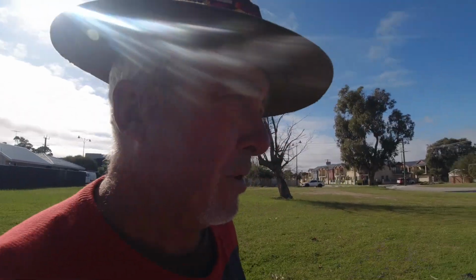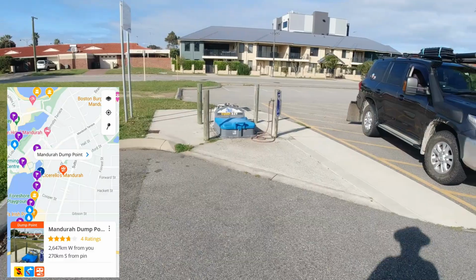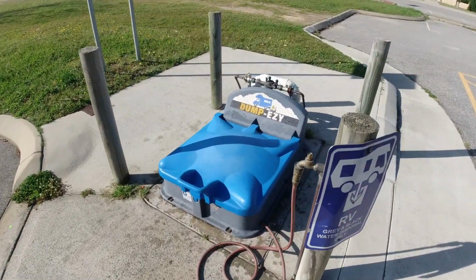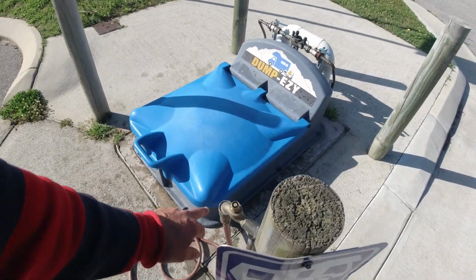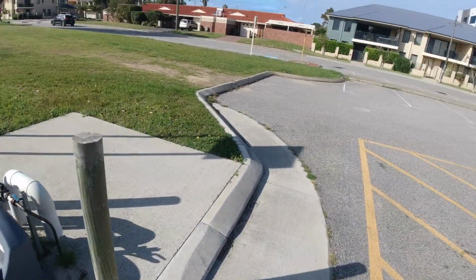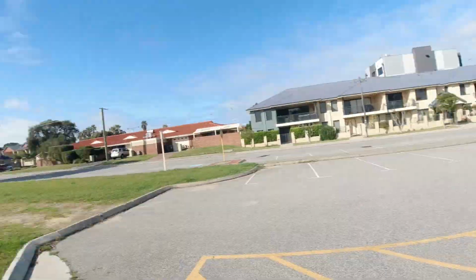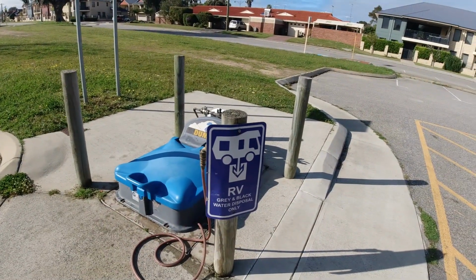This is the dump point in Mandurah. It's pretty good. It's central. The only thing you need to make sure is that you've got one of those special keys to use the water, so you can actually wash it up after you've finished and wash your cassette. But very central. You've got the river down there. Yeah, well done, Mandurah. I actually found that there weren't many dump points in Perth. Heaps up the west coast, just about every 24 hour stop had a dump point. But Perth was really lacking dump points. But well done, Mandurah. A really good dump point.